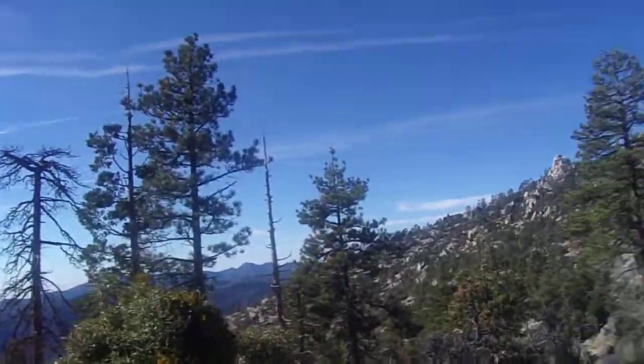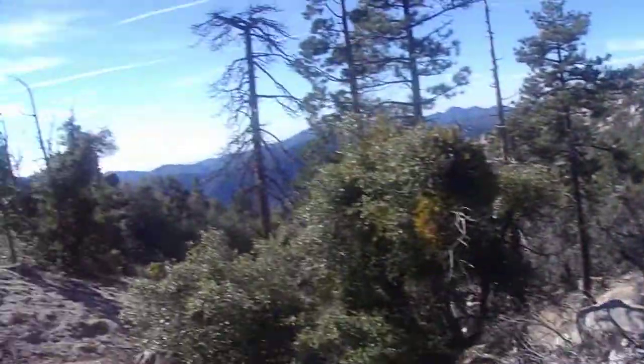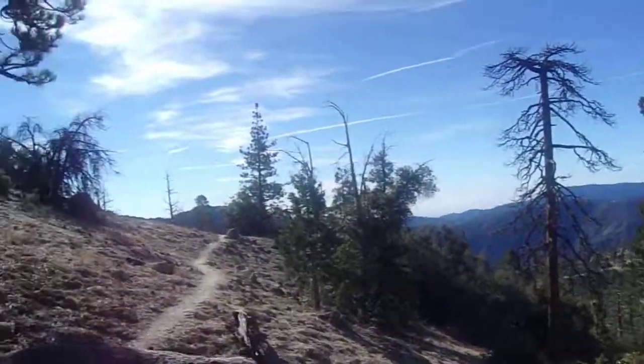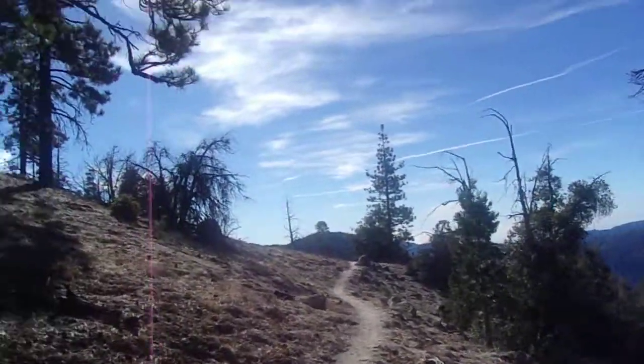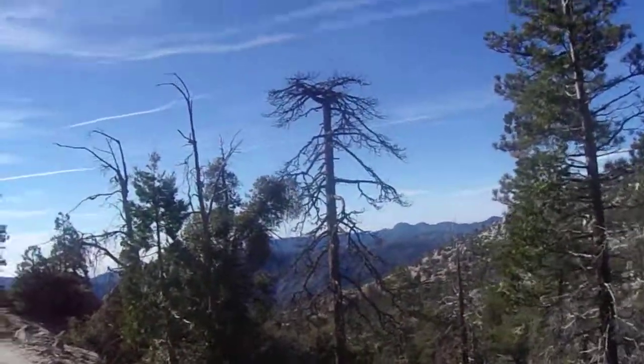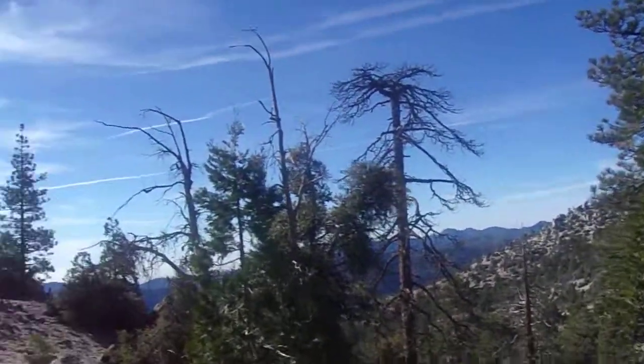But as you can tell, it's a lot more densely forested here. The Jeffrey pines are really filling in over here, so I'm getting some nice shady spots. Not that it's really super warm, but the sun's bright and definitely lends a warmth to the atmosphere.